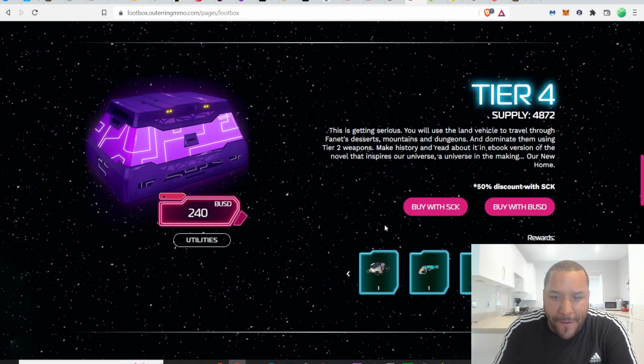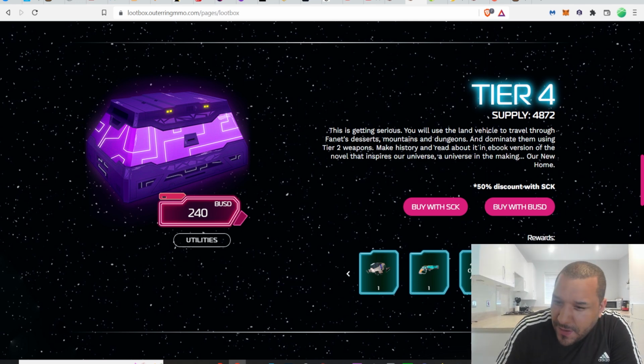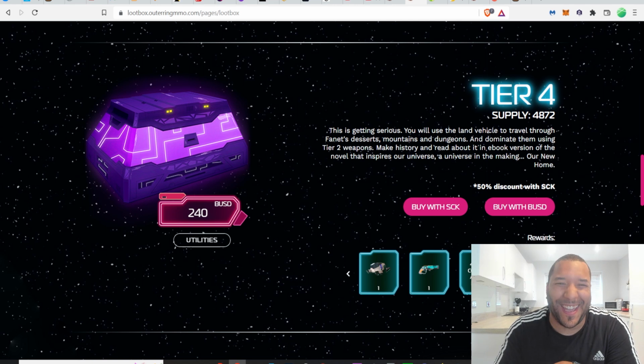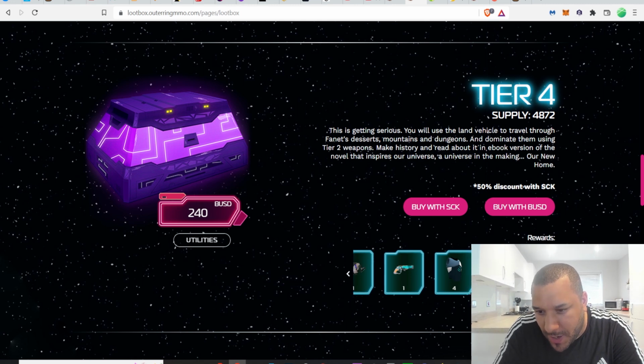Look at this, tier 4. What's this? One land vehicle. You get 2 rare weapons. That's cool. You get 4 tier 2 common pieces of armor. Is that right? I think I said it right. And then you get between 150 exo credits and 400, and then 8,000 tier 2 materials. What else? I'm still going.